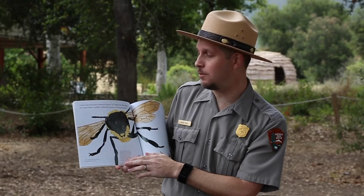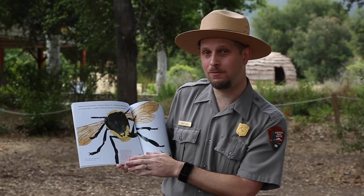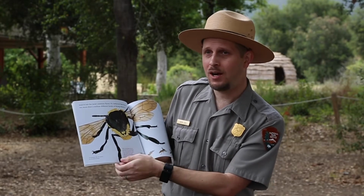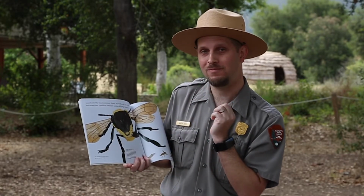Insects are the most common flyers. It is believed that there are more than 1 million different kinds of flying insects. Here we have a honeybee. A honeybee, like most flying insects, has 2 pairs of wings, which means 4 wings in total.